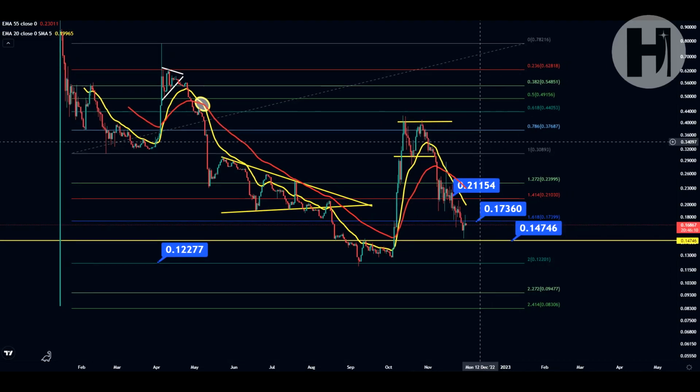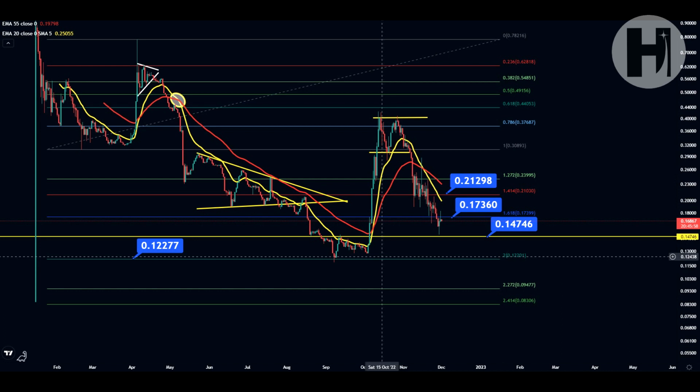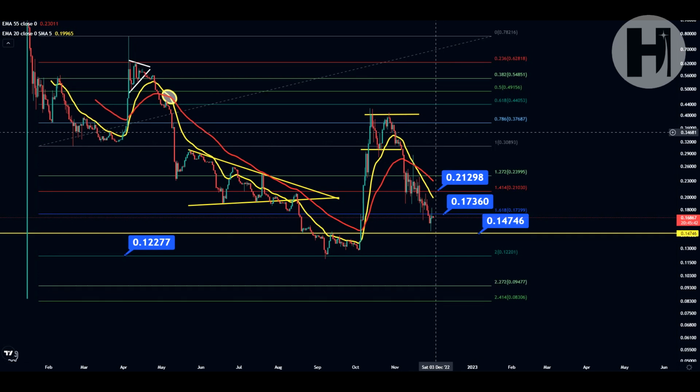Now jumping into the TA. So as you can see, pretty much what I expected, Sologenic's pulling back down heavily. I did say that this was unsustainable, and as you can see, we have already dropped 64% since this high in, what was that? That was back in October, right? Yeah, October 13th, and then we printed a lower high at the end of October. And we've gone down since then.